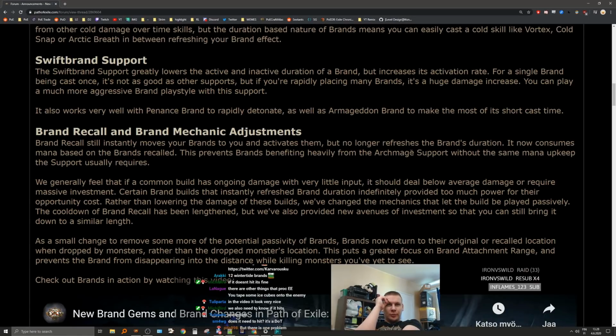Support grid lowers the active and inactive duration of a brand, but increases its activation rate. For a single brand being cast once, it's not as good as other supports, but if you're rapidly placing many brands, it's a huge damage increase. You can play a much more aggressive brand playstyle with the supports. With aggressive, I think they're talking about recasting them more often. It also works very well with Penance Brands to rapidly detonate, as well as Armageddon Brand to make the most of its short cast time.